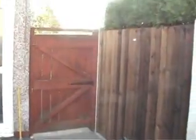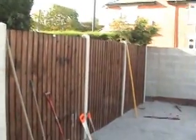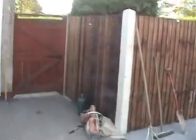And we've got the gate hanging back up there now, just got to put the screws in. Well, that's the old gate screwed back into position again, all nice and level. It's all looking quite good, just got some tidying up to do now and we're about done.